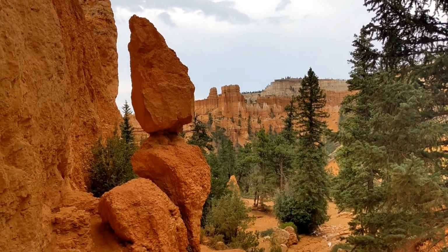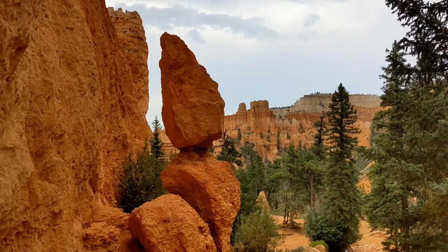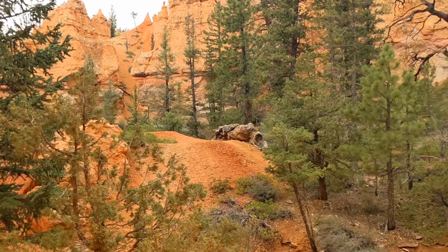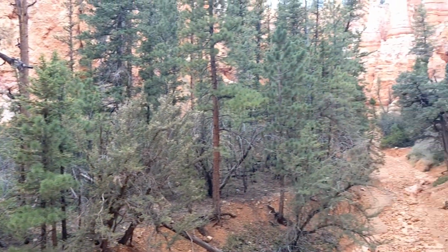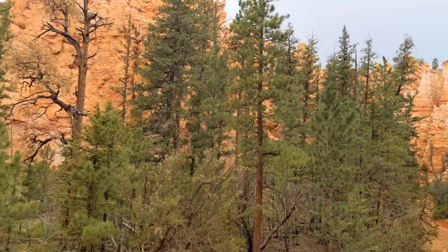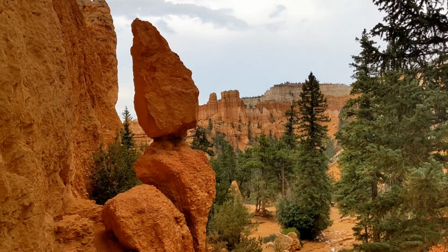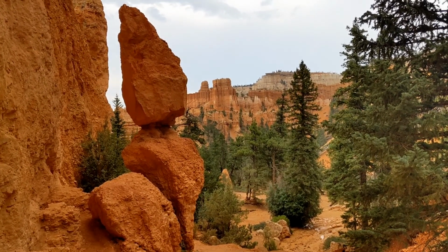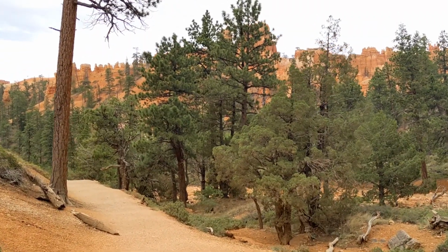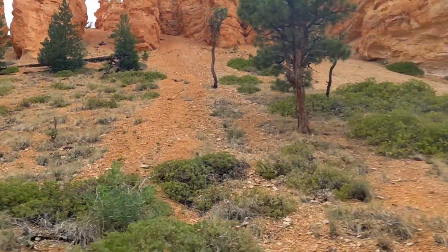This part right here is so epic. This is like a picture perfect view. We've got this sweet little balancing stone up there. We've got the hoodoos out in the background. All these different pine trees mixed together in this forest. And we've got the rim up there. Absolutely incredible though. It doesn't get much better than this. Still headed back around. Still incredible.